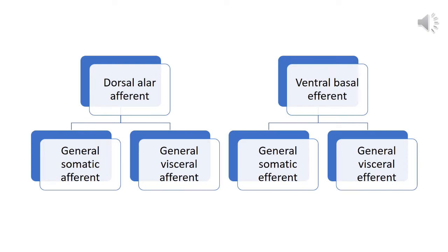So the dorsal alar afferent lamina is divided into two functional columns: general somatic afferent and general visceral afferent. In the same way, the ventral basal efferent lamina is again divided into two functional columns: general somatic efferent and general visceral efferent.